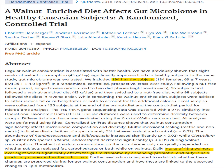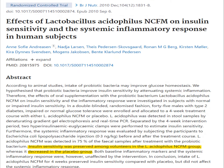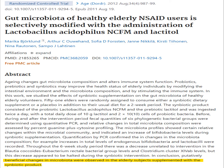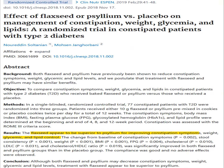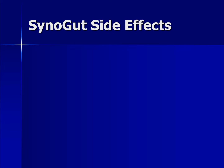bacteria content in people. Speaking of bacteria, SynoGut also contains Lactobacillus acidophilus, which is probably the most well-known probiotic bacteria out there. There is evidence that Lactobacillus acidophilus can help with digestion as well as insulin sensitivity, making the insulin work better. And there's also evidence that Lactobacillus acidophilus can improve gut health as well. As for flax seeds, well, they've been shown to help constipation, and there's also evidence that flax seeds can actually lower blood pressure too. So that's just some of the research on the ingredients in SynoGut. What about side effects? Well, basically we're looking at a probiotic, prebiotic fiber supplement.